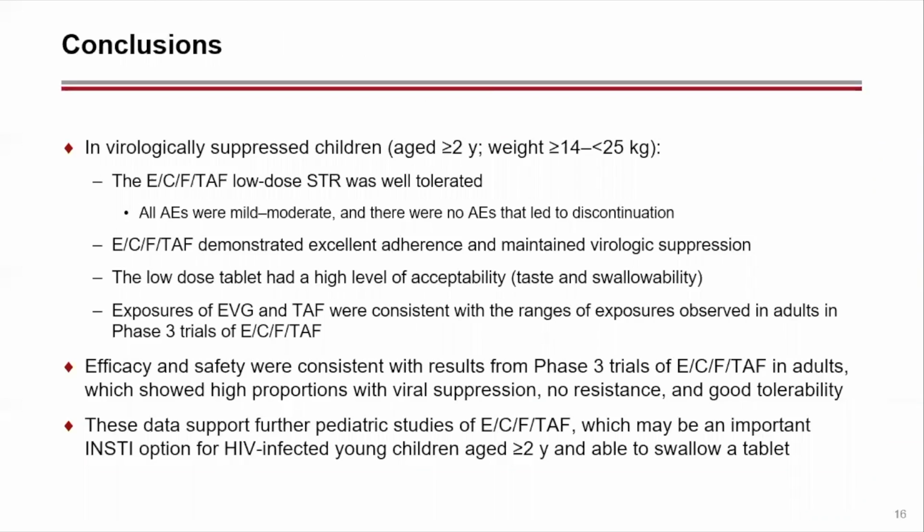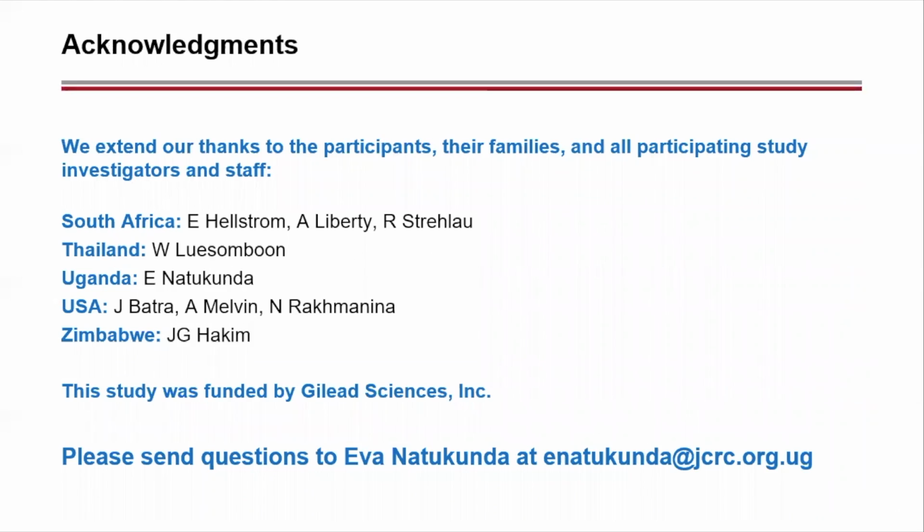Exposures of elvitegravir and TAF were consistent with ranges of exposures observed in adults in phase 3 trials of E/C/F/TAF. Efficacy and safety were consistent with results from phase 3 trials, which showed high proportions of viral suppression, no resistance, and good tolerability. These data support further pediatric studies of E/C/F/TAF, which may be an important integrase inhibitor option for HIV-infected young children aged 2 years and above and able to swallow a tablet. Thank you very much. This study was funded by Gilead Sciences.